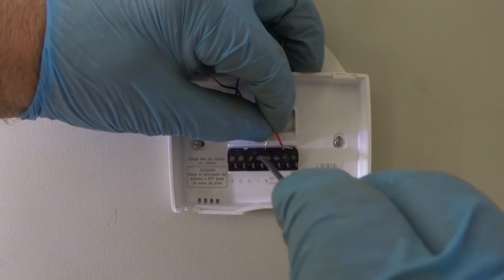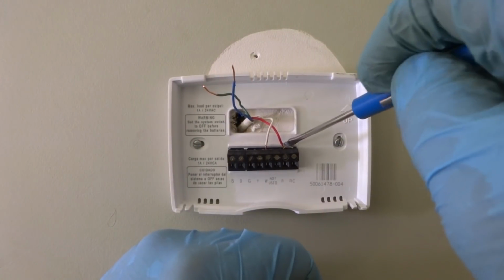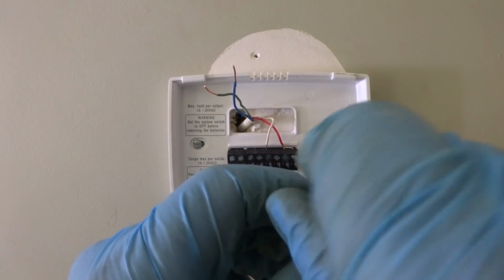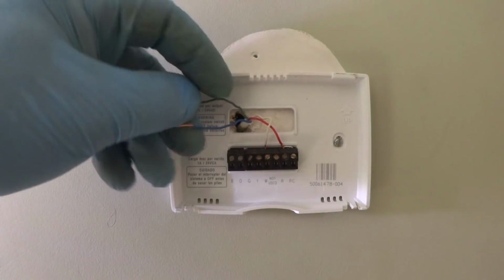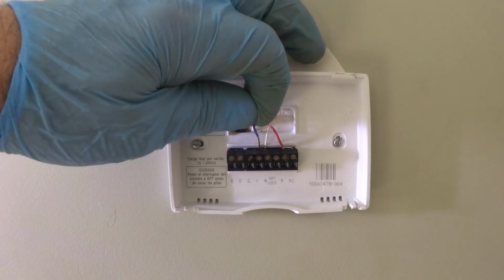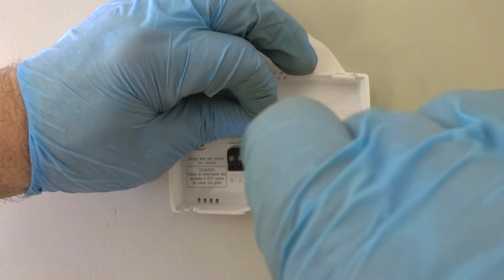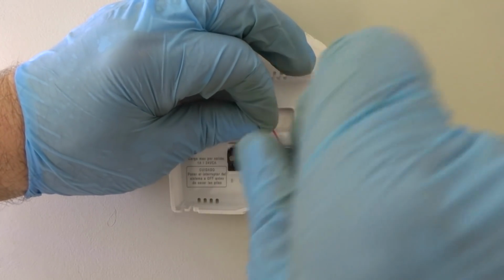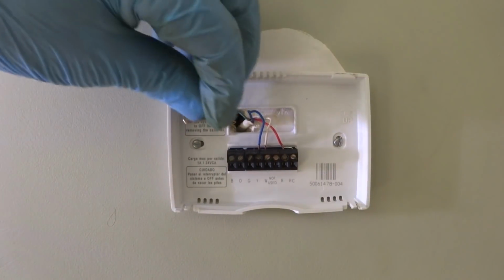On the W, red, and W is heat. You can see I got the jumper in there for the heating and cooling, so both will work. The next one is the yellow, which is this, just using blue. That goes out to the outside condenser, pulls the air conditioner in. That's where yellow goes. And then the green is for the fan.